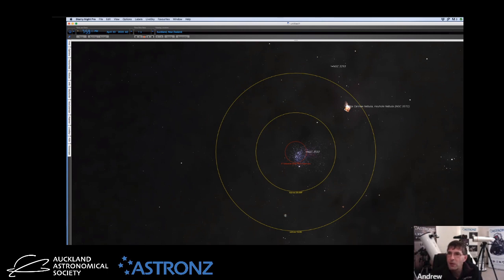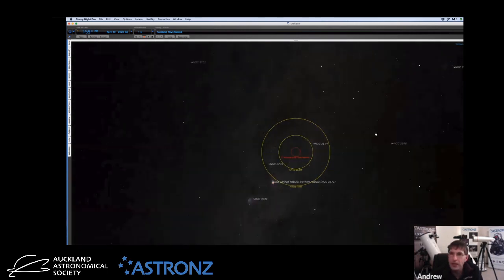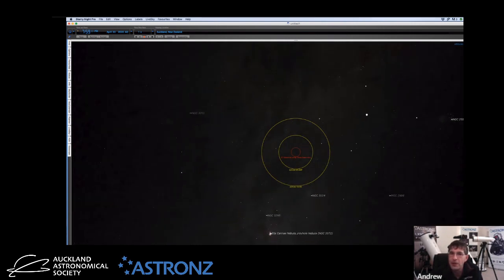Also high at the moment, if I zoom back out, you can see up high is the False Cross. Those that know the sky, these four stars mark the False Cross. If you take the long axis of the False Cross where it points to, you can see there's another cluster here called NGC 2516. Another exciting catalogue name.